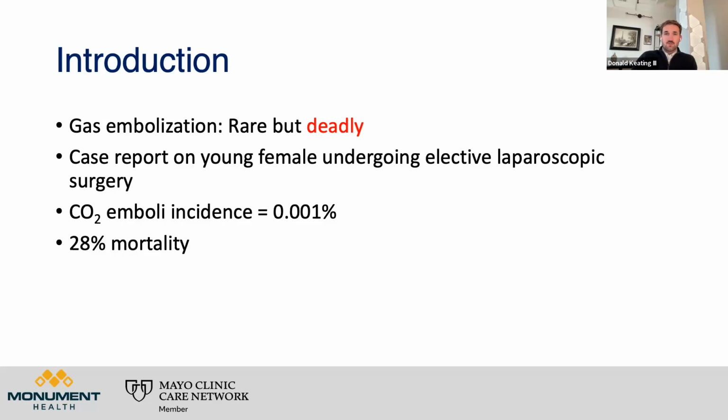So there's really only been one other report of a CO2 embolus in patients undergoing bariatric surgery. And today I present a case where there was a gas embolization in a young female patient undergoing a classic Roux-en-Y gastric bypass. So with careful surgical and anesthetic techniques, the incidence of a CO2 emboli is extremely low, 0.001%, but this still holds a devastating 28% mortality.